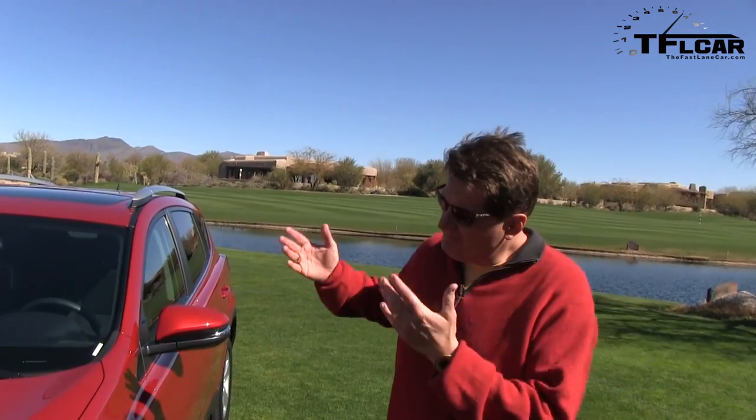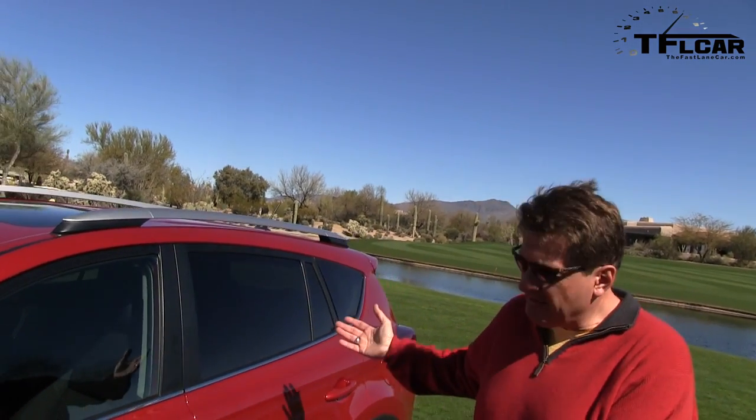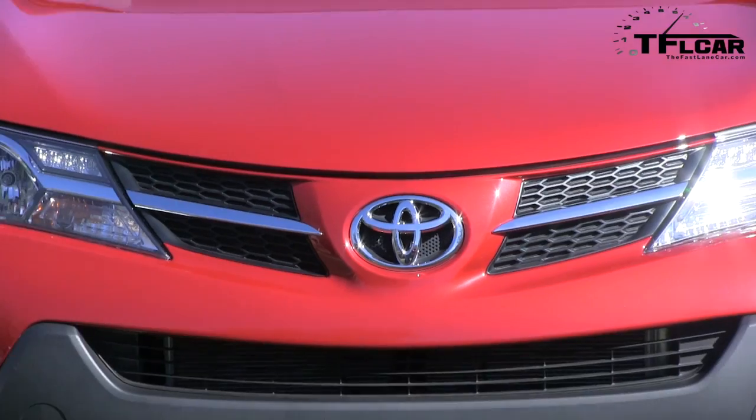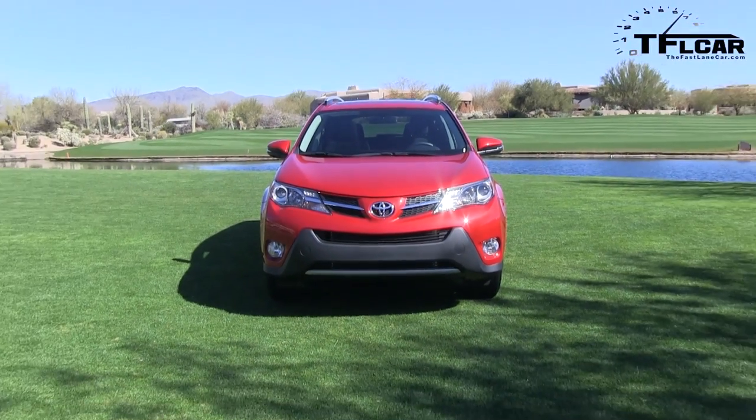This is the fourth generation of what is an iconic car, and it's iconic because Toyota, with the RAV4, created the small crossover segment. So cars like the Honda CR-V, the Tiguan, the Ford Escape, they all owe their life to this car. And this year's model is much sharper, much more angular, much sportier. It looks like it wants to be driven. And you know what? It does want to be driven. That's part of Toyota's new strategy. They're trying to make cars that are much more emotionally engaging. And I think from the outside, they've succeeded.